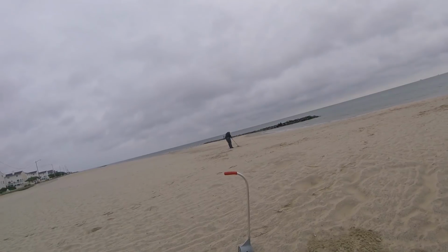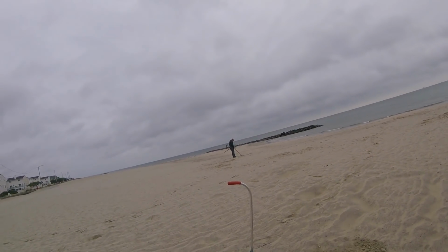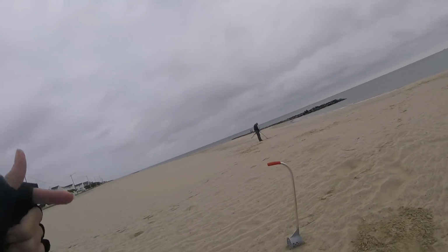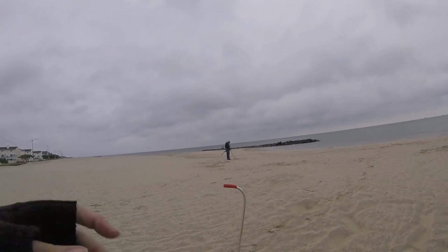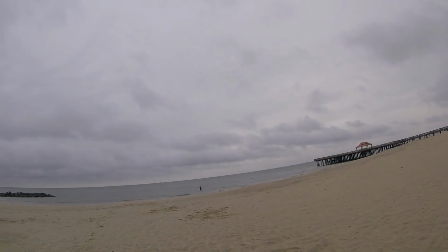It's a little overcast, a little bit chilly today. They said we might get some rain, but that ain't gonna stop us. We've got waterproof clothes, so we're good to go. Anyway, we've got Larry right there, and we've got Jim out in the water right there.